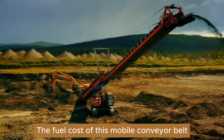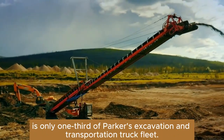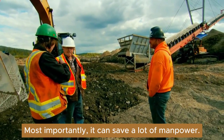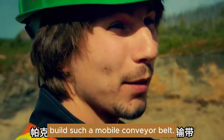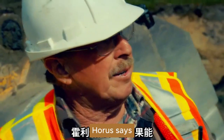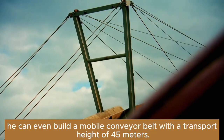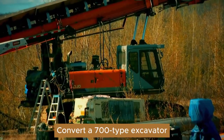The fuel cost of this mobile conveyor belt is only 1/3 of Parker's excavation and transportation truck fleet. Most importantly, it can save a lot of manpower. Parker is eager to build such a mobile conveyor belt. Horace says that if he can provide a 700 type excavator, he can even build a mobile conveyor belt with a transport height of 45 meters.